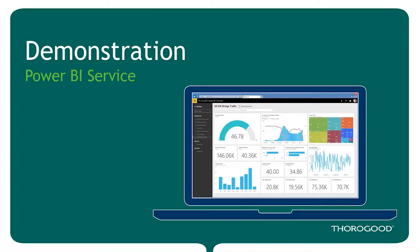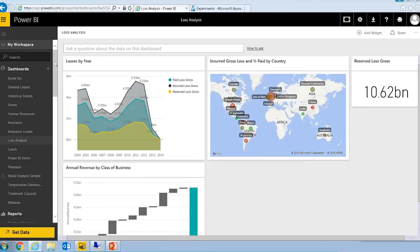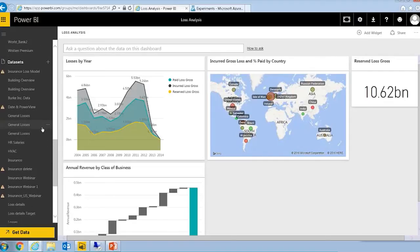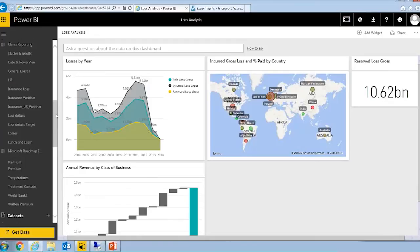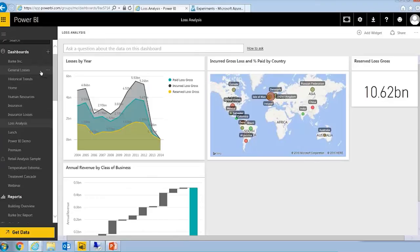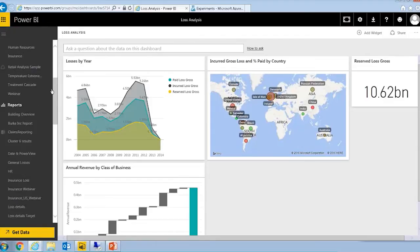We'll now go ahead and take a look at our report that we just published on PowerBI.com. Here we are in PowerBI.com. If you look along the left, you can see we have dashboards, reports, and data sets. Data sets are shared definitions of data within an organization that can be connected to. Reports contain multiple visualizations that are built from a single data set. And dashboards can contain visualizations from multiple reports, and eventually the hope is that you'll be able to combine visualizations from Reporting Services, Power BI, and Excel in a single dashboard.